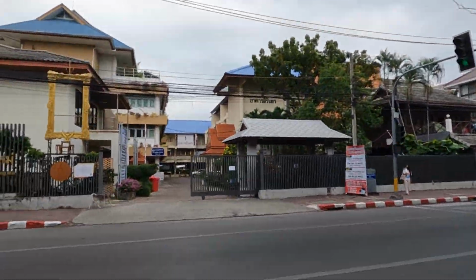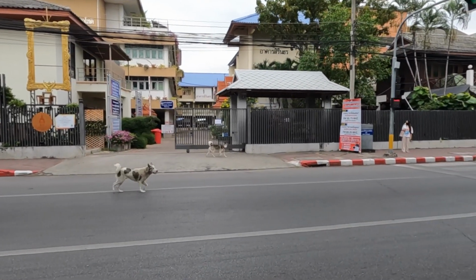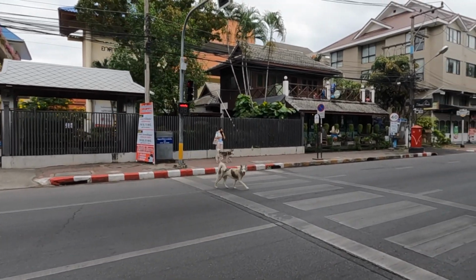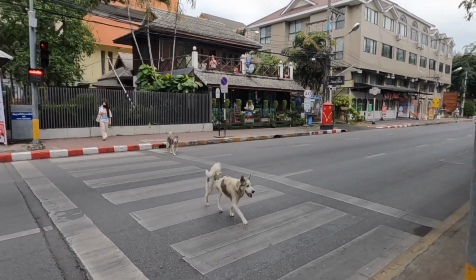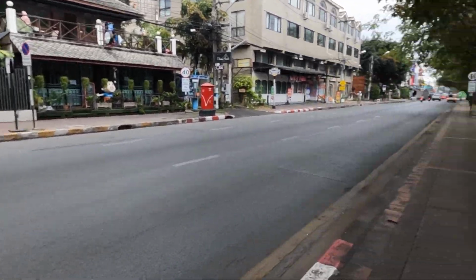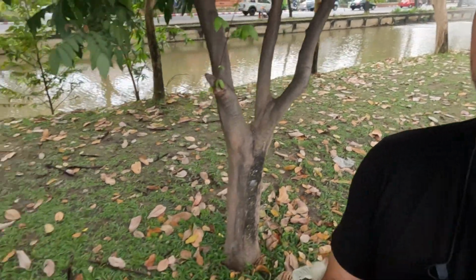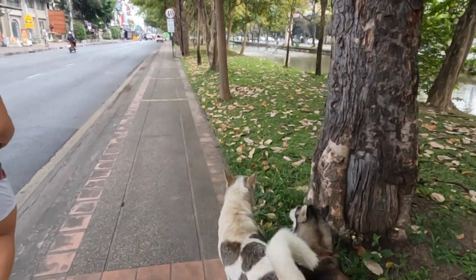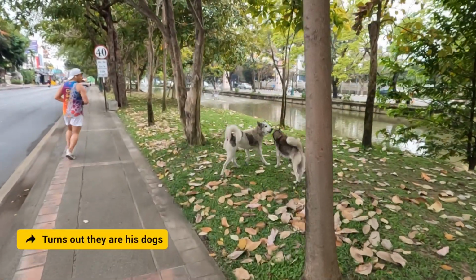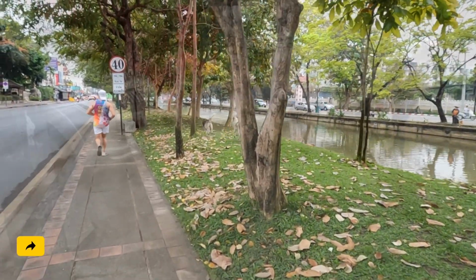Oh, look at these dogs. Chiang Mai has so many stray dogs. Fewer stray dogs than Pattaya. So you'll see, it's a little nerve-wracking. They're kind of chasing this runner here. It's a little nerve-wracking, but they look young and just want to play.